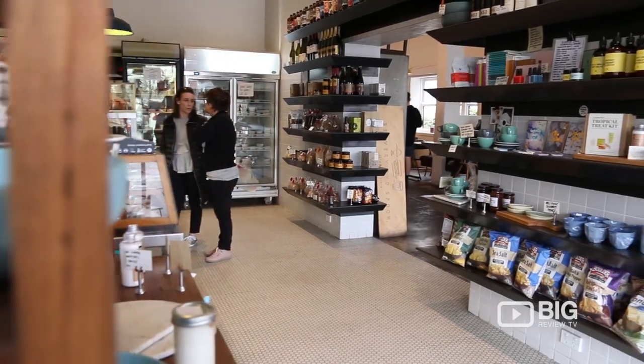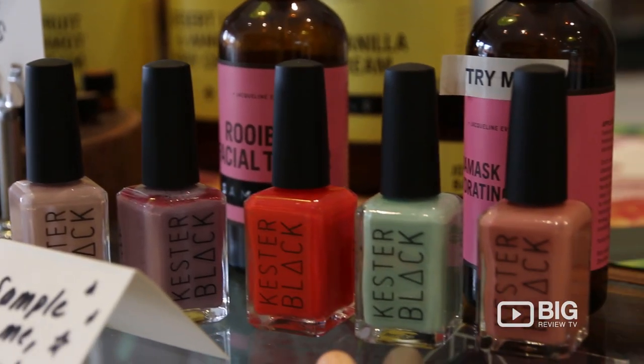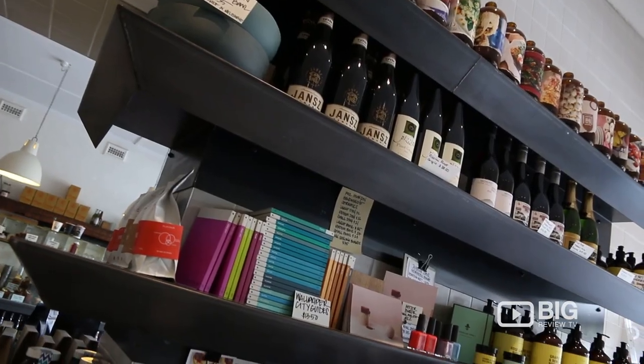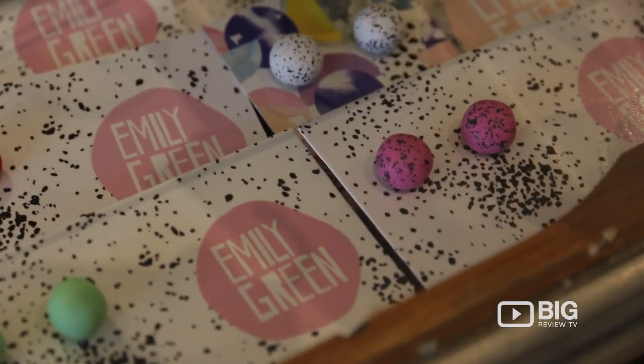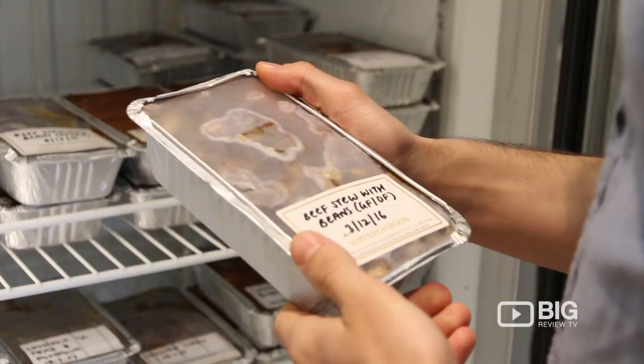Now after you've had a delicious lunch in here, you can pop into their little store next door, which is really cool. They've got a wide range of gift ideas in there. They've got body lotions, homewares, coffee and tea, beautiful wine to take away. You can get a little gift in there for anybody.